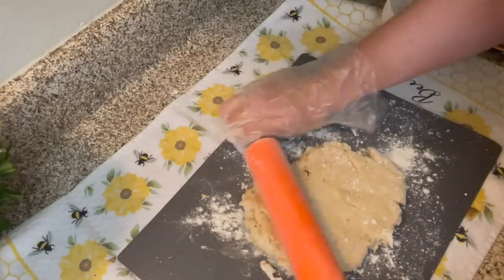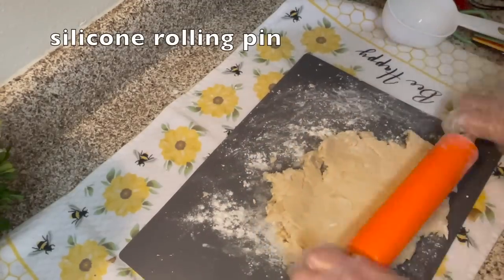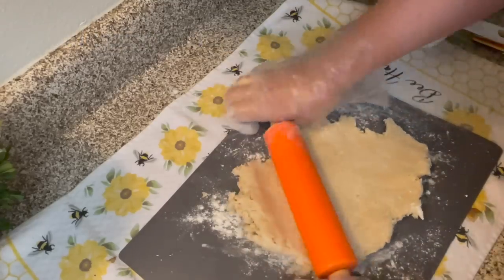And I did want to say that I do like this roller that I got from Temu. The dough didn't stick to it like it was sticking to my wooden roller, so I'm definitely happy with this.